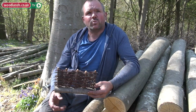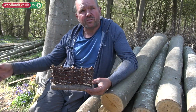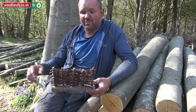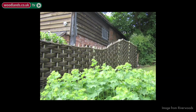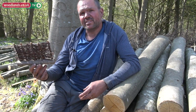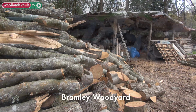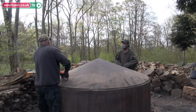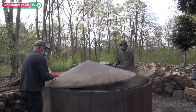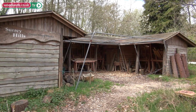I build continuous woven fences. The chestnuts go in as the upright, and usually use hazel to weave in and out. And you can put in a line of these stakes about 18 inches apart, and then just weave in and out, and you give yourself an instant screen, but also something you can grow lots of things up. The bits that aren't quite so straight, we can also put those to use, either making firewood or charcoal. The charcoal works are in nearby Bramley, where Foxhanger timbers were used for this building.